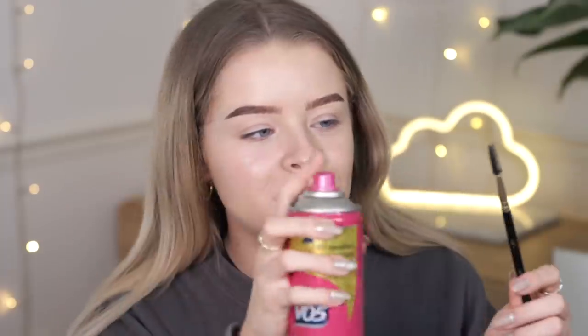Next, the next one is to use hairspray as your eyebrow gel. And this person just said to put some hairspray on a spoolie and run it through your eyebrows. The smell of hairspray kind of makes me think that it might burn my skin. My skin is quite sensitive, so I probably shouldn't be putting hairspray on it, but I mean, my skin has had 12-year-old Vaseline on it. I'm sure it can survive a little bit of hairspray. This is the VO5 Ultimate Hold Hairspray, and I'm just gonna spray it into a spoolie.